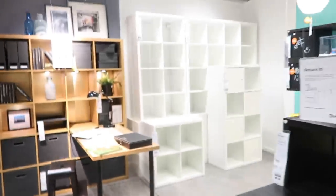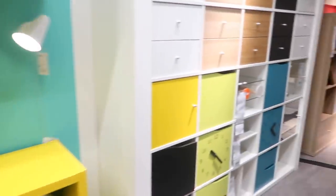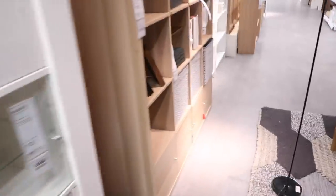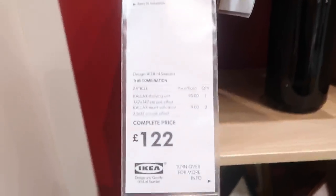So I've heard loads of people saying that these are amazing for kids' playrooms and you just get the little storage boxes that are along here. I love these ones for sliding inside and then you can just put in loads of stuff. So they're £3.50 each for the boxes. And then the unit, the one with the doors, is £122.